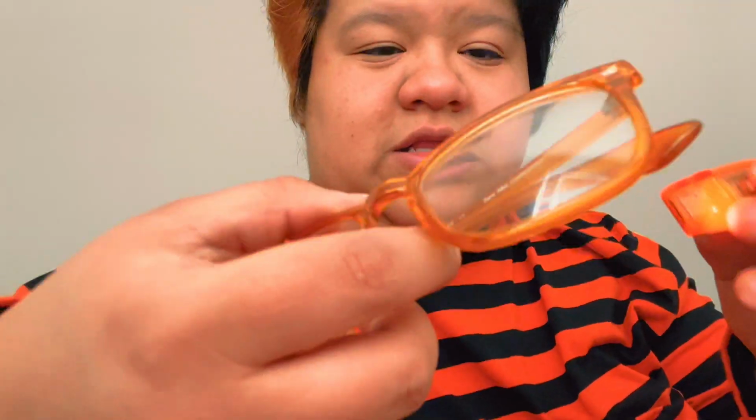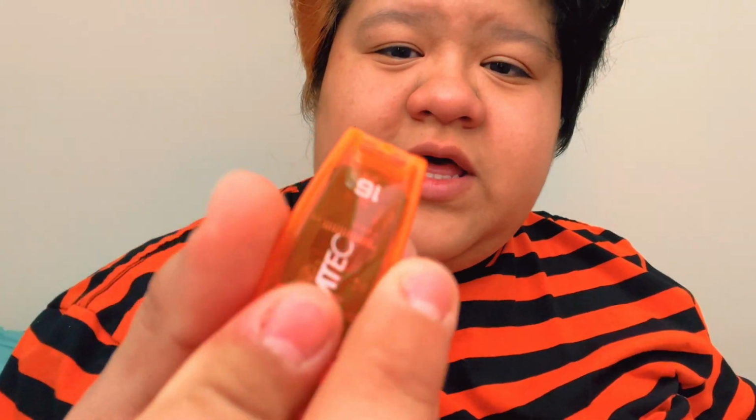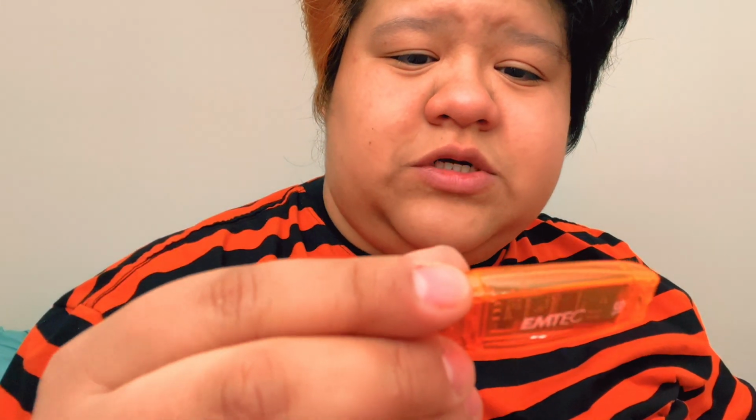This is the orange on my shirt, and this is the orange from my favorite glasses. So this is for sure a neon orange. Look how bright that is. It's like a car. Oh my god, little Tesla. Really nice. I really like that it has the little holder right here for a keychain. 16 right there, says the brand M-Tech. You could probably put a little sticker on it if you wanted to.